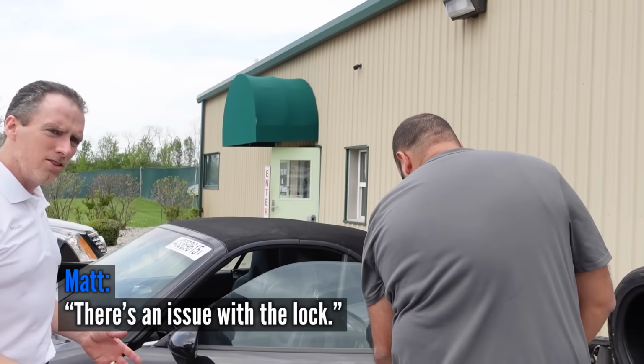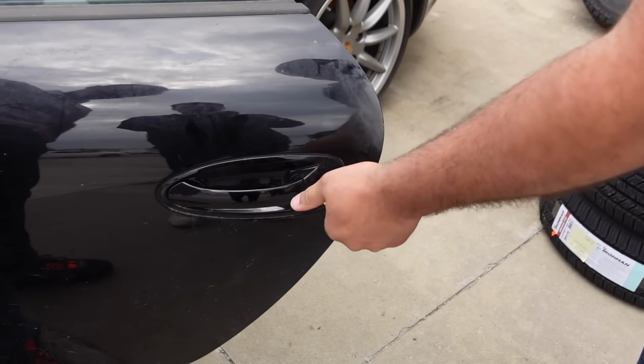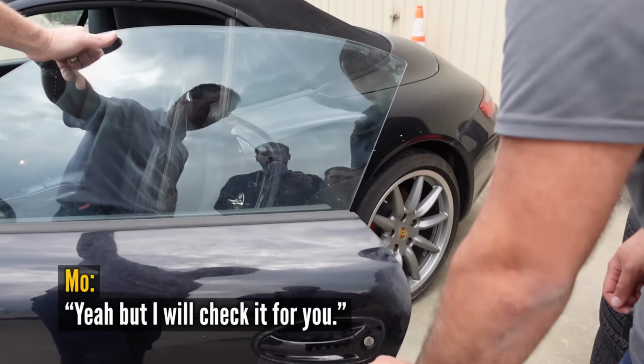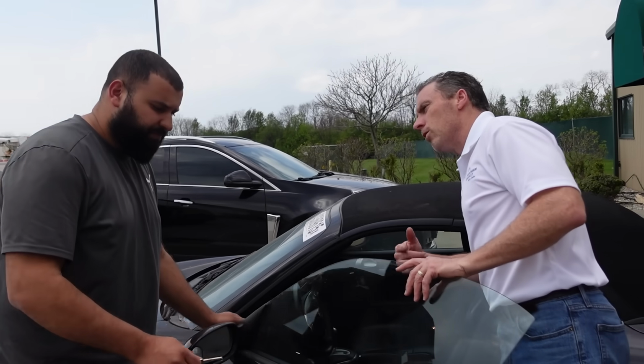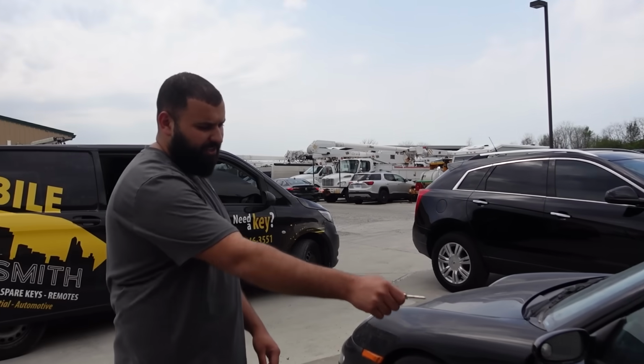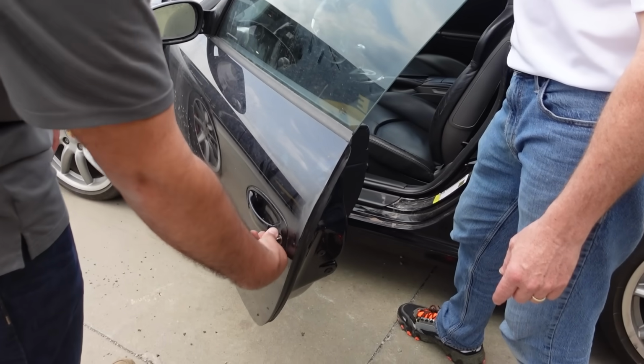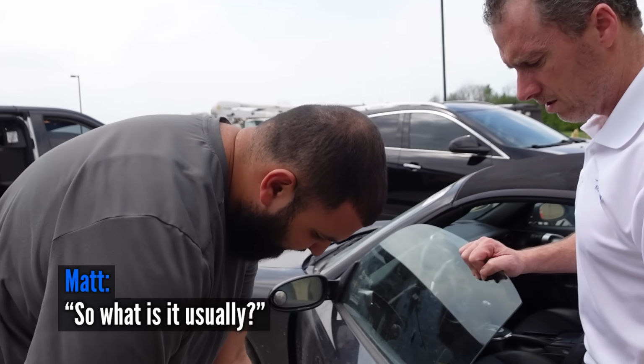Hopefully not. There's an issue with the lock. Yeah, it still doesn't open. It's still in, but nothing catches. Geez, like something's broken inside of there. Yeah, but I will check it for you. Are you able to program a fob for this thing too? I will check it for you and I'll check the lock, so I hope it will work. Yeah. You've seen that before? Yeah. So what is it usually? Nothing. The tumbler. Oh, tumbler inside.